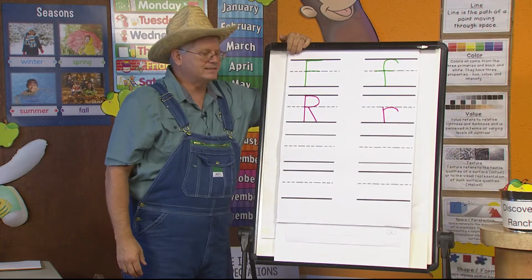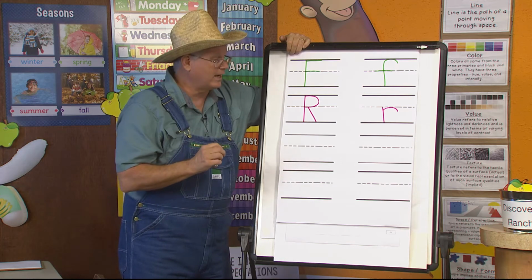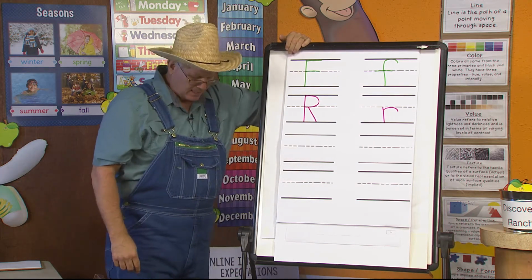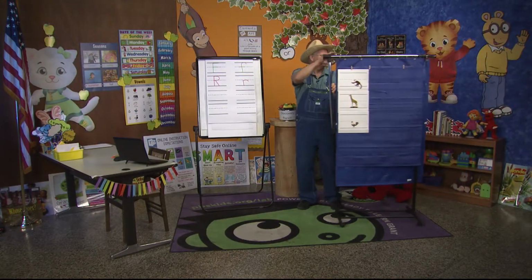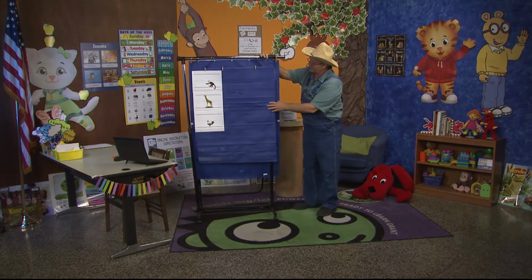It's time to investigate the lowercase r a little bit more to figure out which animal letter it might be. Let me come over here and get my animal letters. Are you remembering the animal letters? By now you should be. Let's take a look at them.